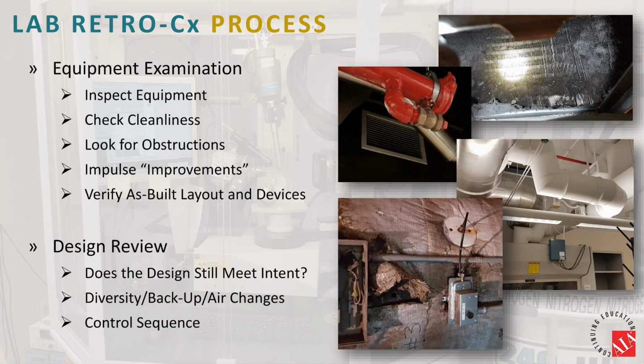So after we've done the walkthrough with the PM, it's time to get in and start looking at the equipment. First things you're going to look at, of course, overall condition. I don't know how good y'all can see these pictures, but that up there is a reheat coil that was abandoned in place. It was an older VAV that they abandoned, put newer DDC controls on after this.